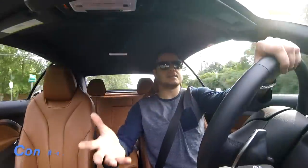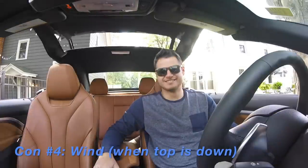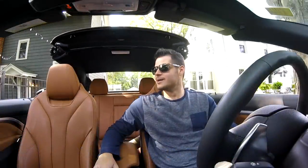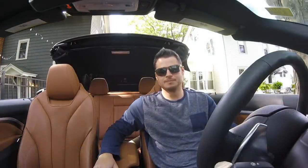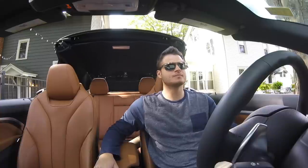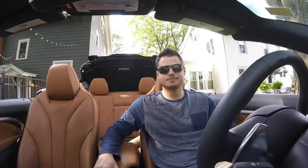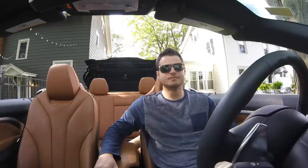Number four is the wind when you have the top down. Now, understandably, this is a convertible. You are going to have wind, and if you put the windows up with the top down, while it does look goofy, you are going to block a lot of the wind.